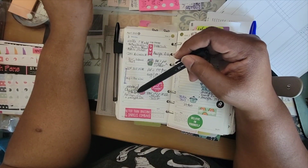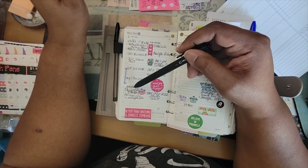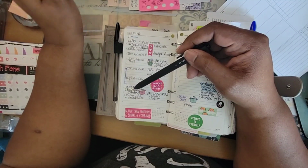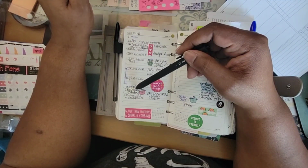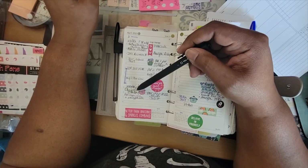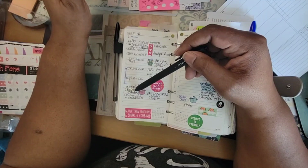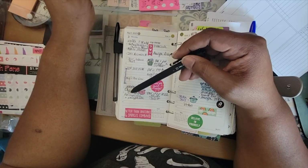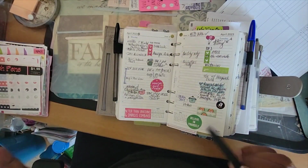Then I inventoried my Chic Sparrow collection. So what I did was, in my big book, my A5, I went into Chic Sparrow, logged in, pulled out, and wrote down every single Chic Sparrow that I had purchased, plus any that I got from other avenues, which is only one, I believe. And I wrote down all the names of them.